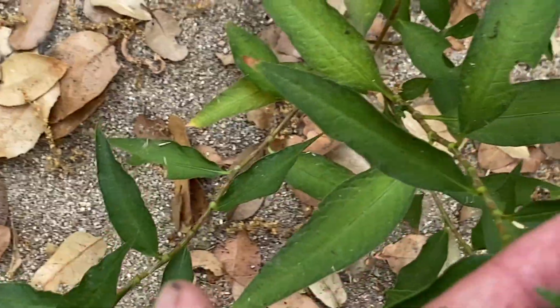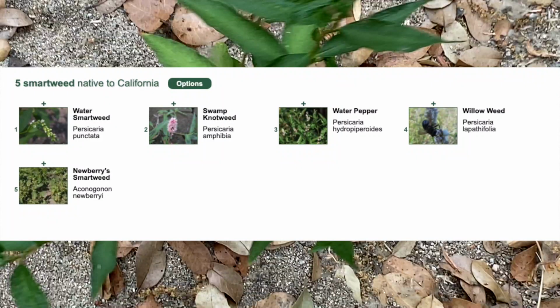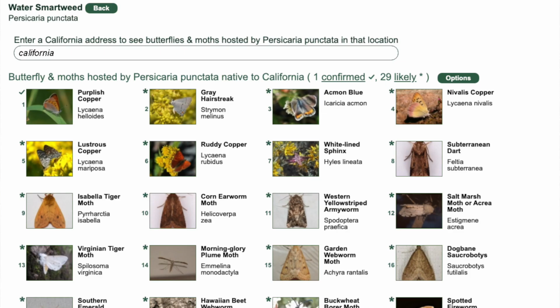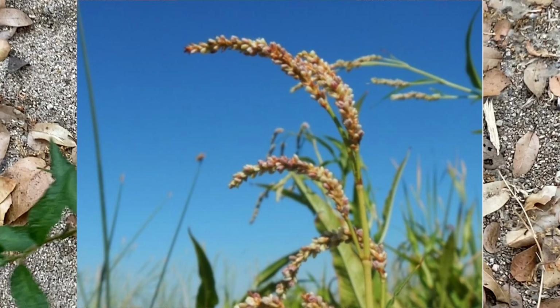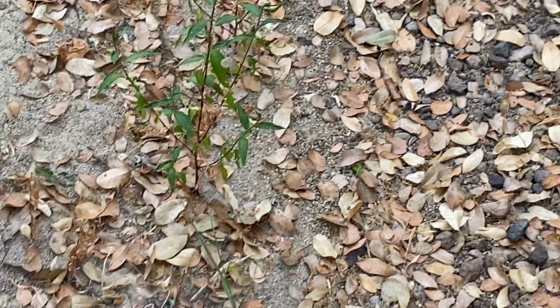Here we have something called smartweed, and that is also native. There are several smartweeds native to California. I'm honestly not quite sure if this is water smartweed, pepperweed, or another one. They are all native. In addition to the plant not being able to accomplish what it's meant to accomplish, if it's consumed too soon, I also won't be able to take advantage of other characteristics such as its flowers in order to better identify it.